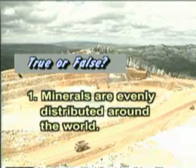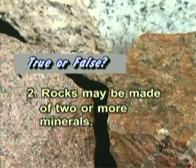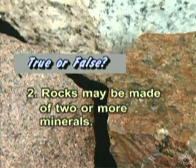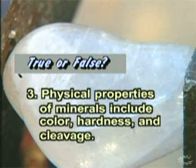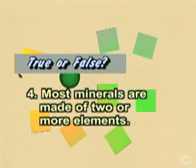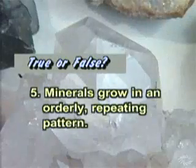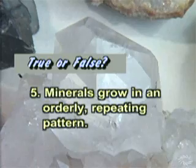1. True or false? Minerals are evenly distributed around the world. 2. True or false? Rocks may be made of two or more minerals. 3. True or false? Physical properties of minerals include color, hardness, and cleavage. 4. True or false? Most minerals are made of two or more elements. 5. True or false? Minerals grow in an orderly, repeating pattern.